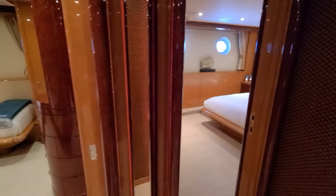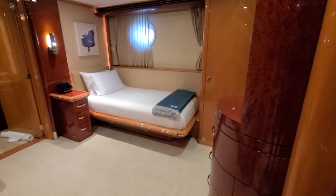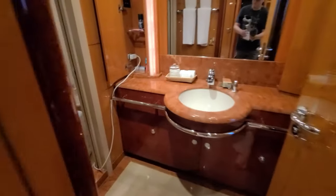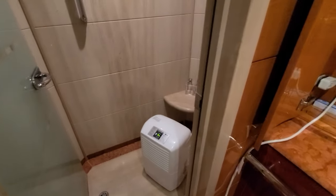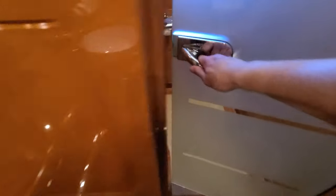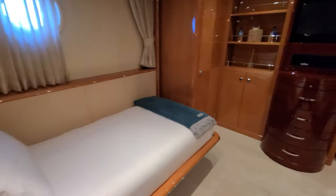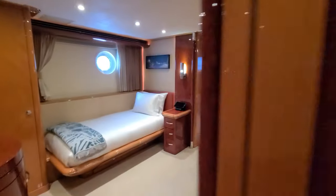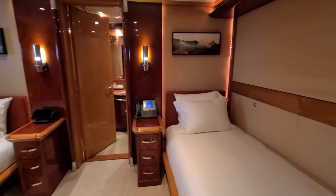Standing here, we have access to two staterooms that are mirror images of each other. I'll just show one of them. Shower in here. Sink in. The head is on this side with a window right there. And this is a mirror image of the other side. So same exact setup as far as the restroom, the head.